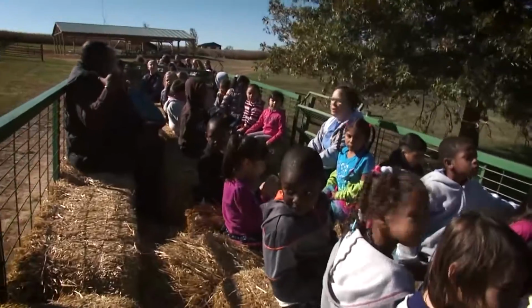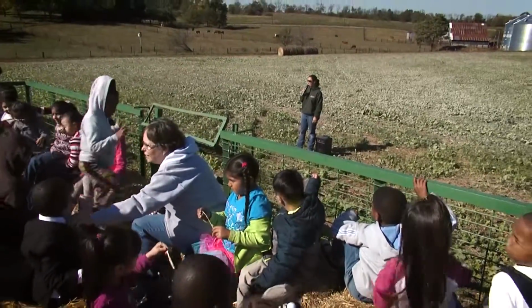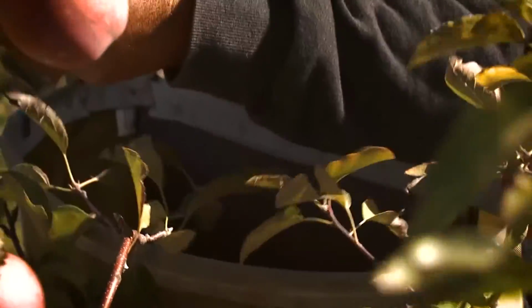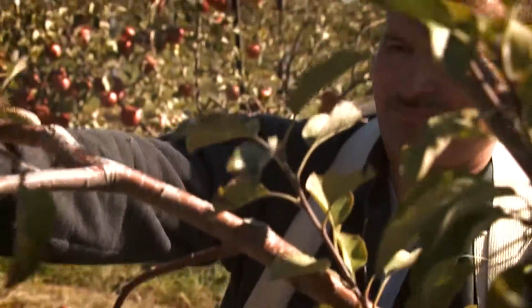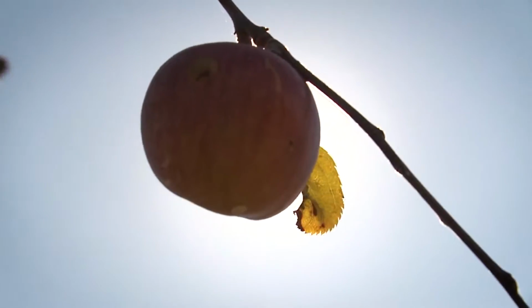We stop and talk about the beef cattle we see along the way. We stop and talk about honeybees. And then of course we stop in the orchard and talk about the trees. And then we go on to the pumpkin patch, and they get to see the blooms that they have. Again, we talk about the importance of pollination and bees, and then they get to get off and of course have fun picking pumpkins.